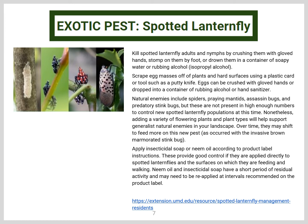As with other insects, planting a wide variety of flowering plants and plant types in your garden area can attract other predator insects. While they are a food source for natural enemies in Maryland, there isn't enough of these natural enemies to really make a dent in them. However, there's no downside to planting a variety of plants in your garden. Anytime that you can avoid a monoculture it's best to do that.